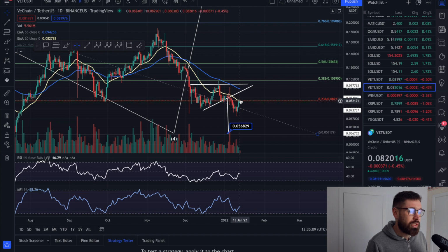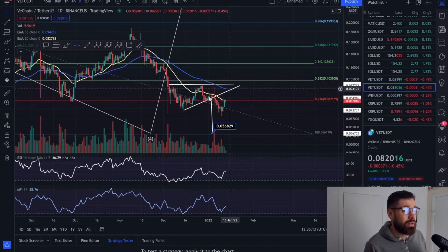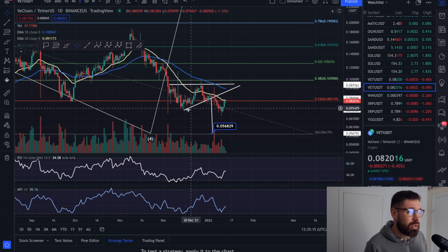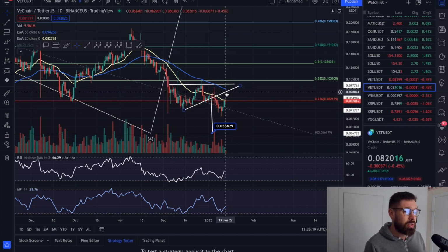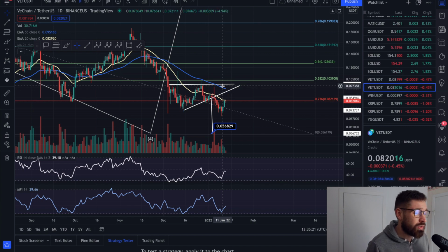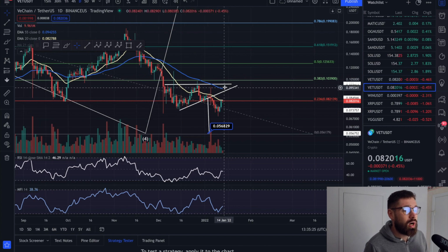So do watch the 20 EMA. We're currently hitting it as resistance. If we can get back above it, then we may see a retest of our ascending triangle, this trend line of resistance, previous level of support, which is coming in at about 0.090. Also will line up with the 55 EMA. So do watch for that, guys.